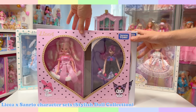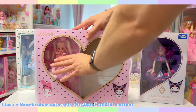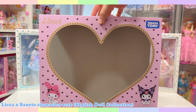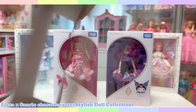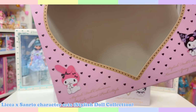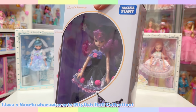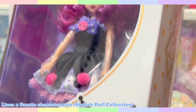Now this set, My Melody and Kuromi. You could order this with a sleeve, so you could get them both, and then you would get this heart-shaped sleeve with it. It is so cute, because you can really display them very cutely in this sleeve. So it has the My Melody and Kuromi silhouettes on it, all of the hearts, and yeah, it is cute. Because separately, you could also get them separately, and then when you put them both together, they would also create the same heart.